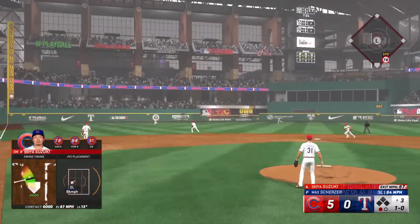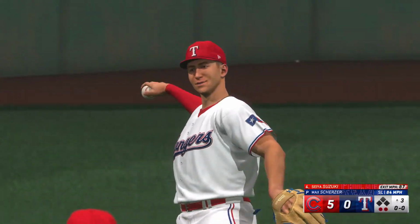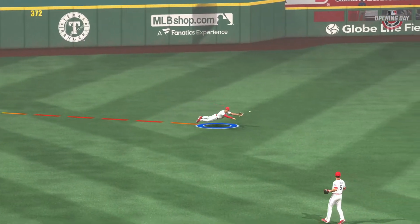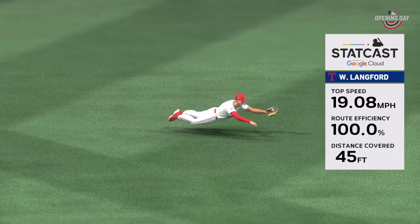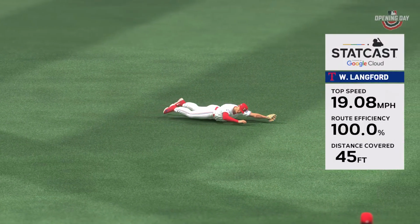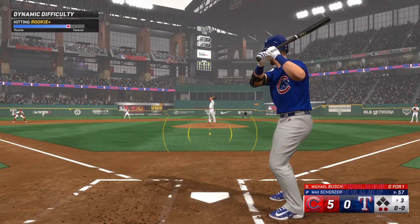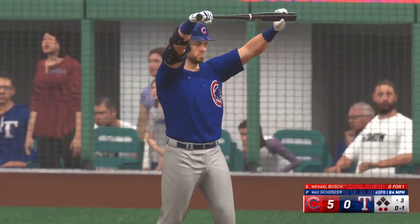Line drive. Dives. What a play. The batter, the first baseman, Michael. This dive wasn't the result of a bad route, Singy. The only reason he made the play is because his route was so good. No doubt, Boog. StatCast tells the same story. I mean, he got to his spot as quickly as you can possibly get there, and he had to in order to have a chance at that diving play. Just special. And now Michael Busch pitches in there.